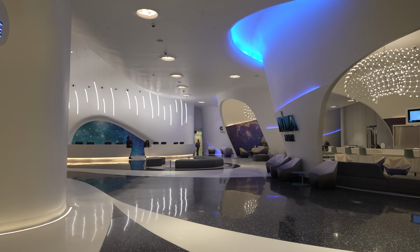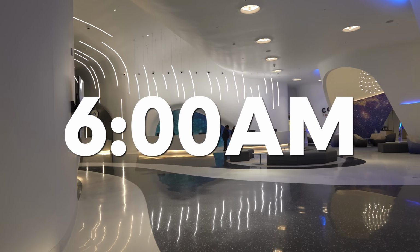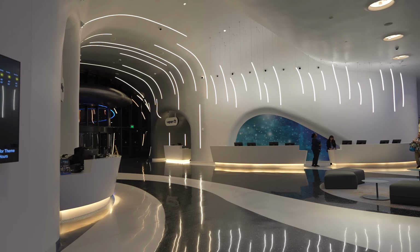And good morning. It is now 6 a.m. in the morning here at Stella Nova. Day 2 has begun, and I am going to be doing early park admission.